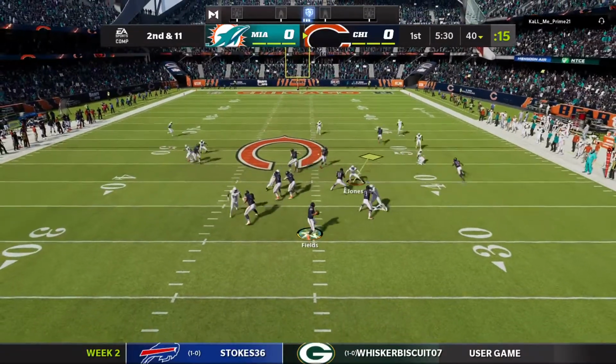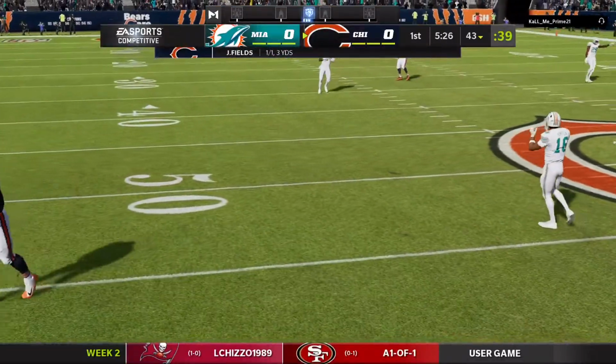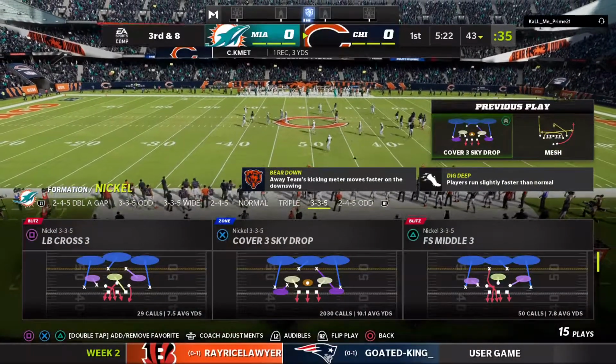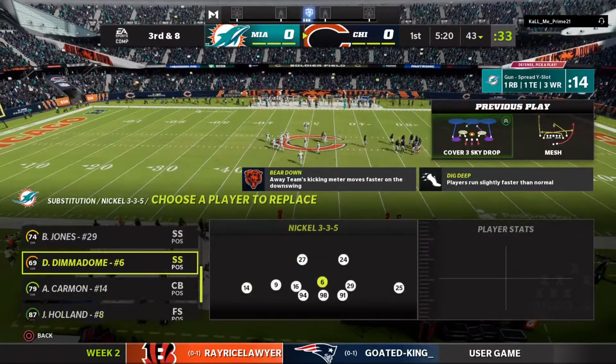A shotgun snap, Fields. Open man is Kmet, the tight end. Only 3 yards on the catch. It's third down.